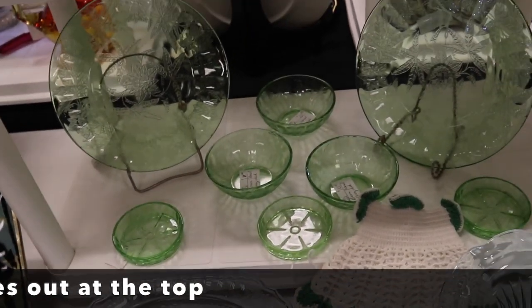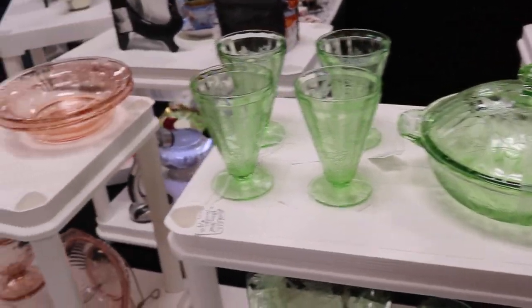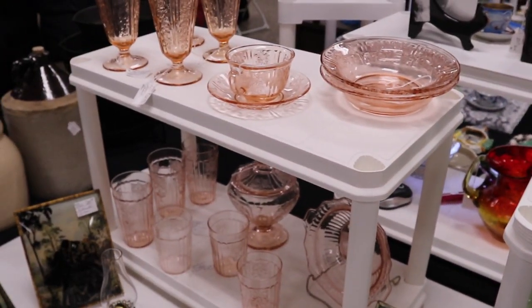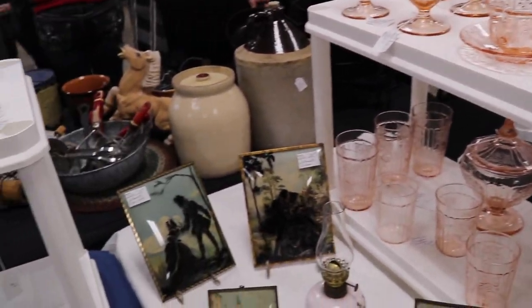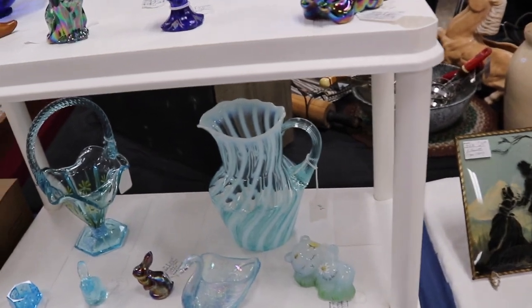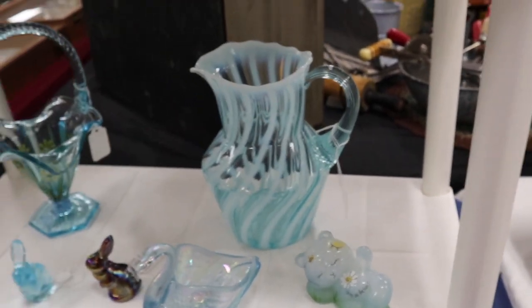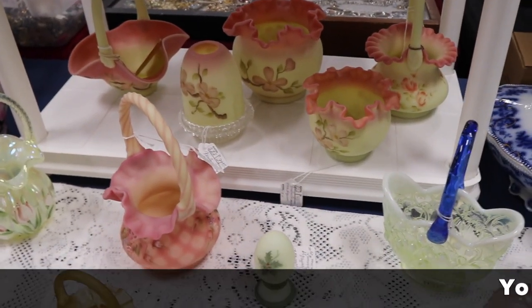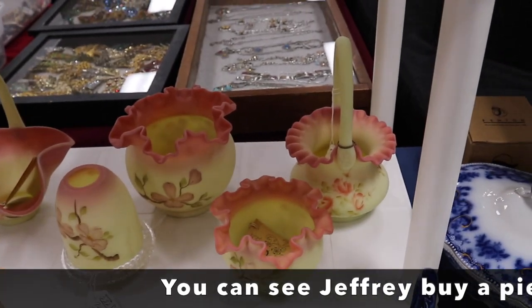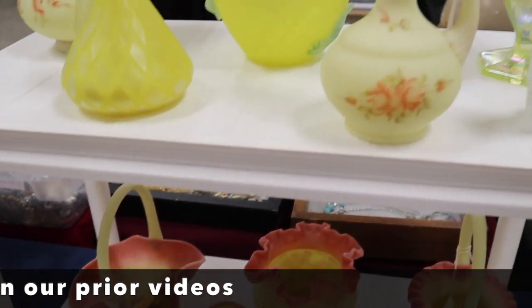And then a bunch of the green Depression glass that does glow under a black light. And then the same in pink. Pink is kind of underappreciated in the market right now. It's a good time to start collecting it if you like it. At some point it will be rediscovered. Fenton Aqua back there. And of course the Fenton Burmese, which all glows under a black light and has always been more expensive. It was hard for them to make, and it's more desirable now.